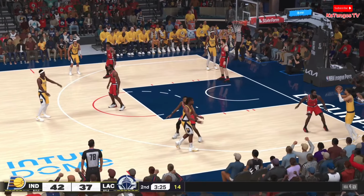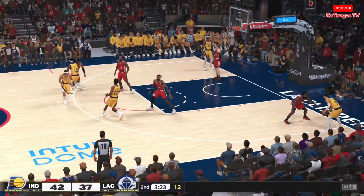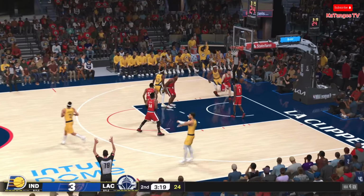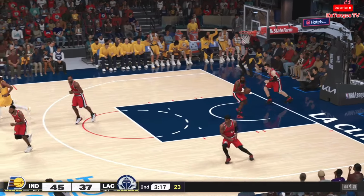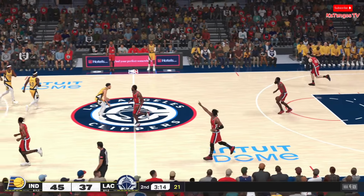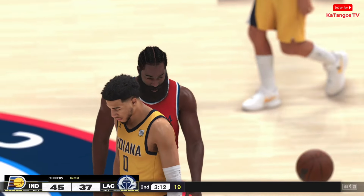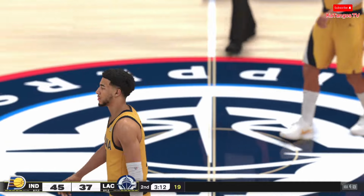Now here's Nesmith, defended by Jones. Nembhard outside. Knocks it down from distance. Nembhard's got 7 points. Halliburton all about getting his teammates open looks. Does such a great job with his unselfishness making the pass. And timeout called by Ty Lue. We might see him looking to make some tweaks to the strategy here.